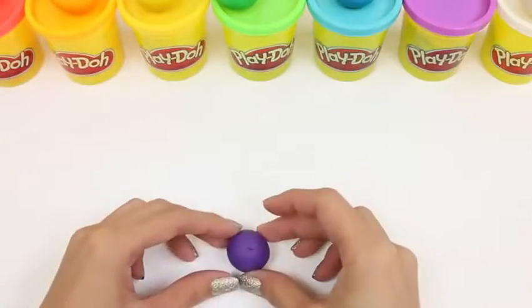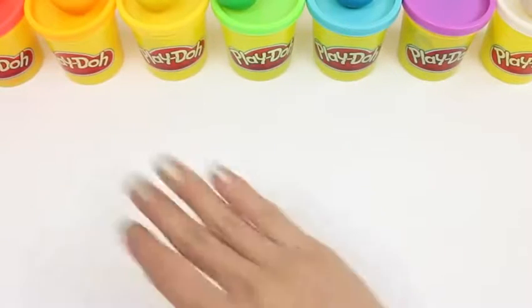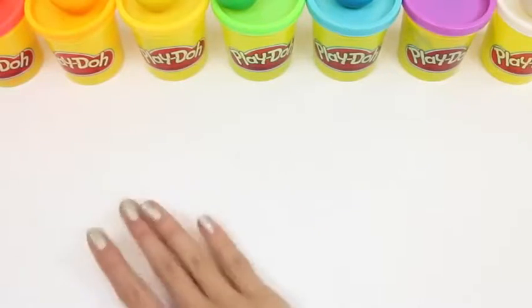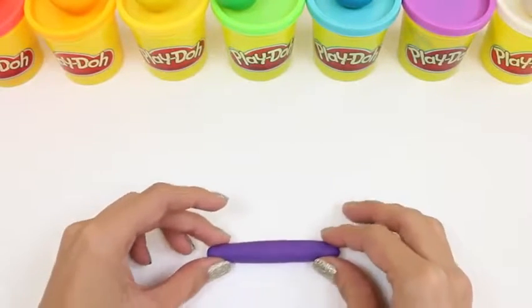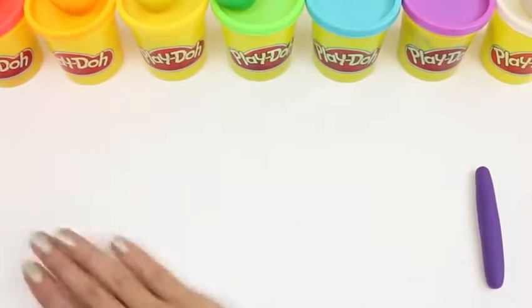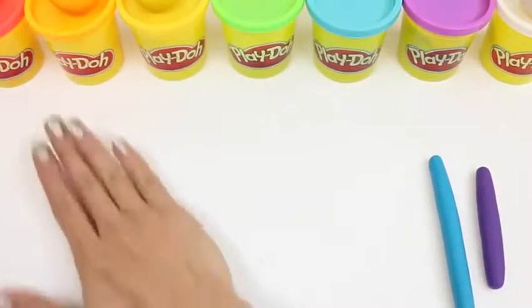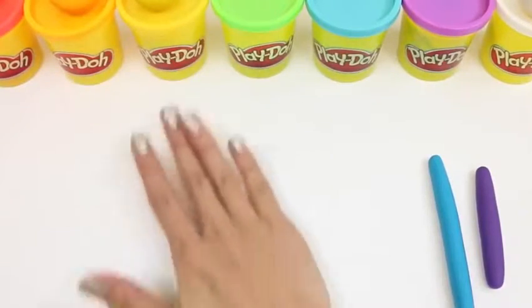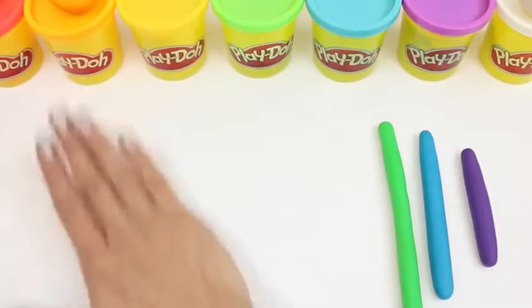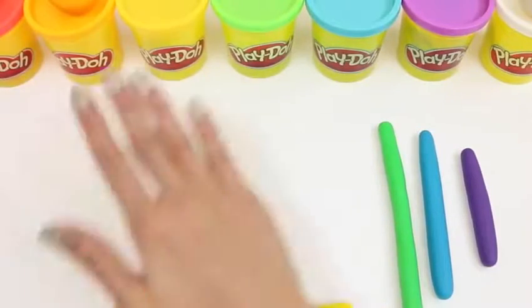We'll start with the purple first. We just roll it up like this. That looks good to me. And now we're gonna do our blue. Time for the green one. Now yellow. You can see that each color gets bigger and bigger because we're gonna layer them on top of each other.